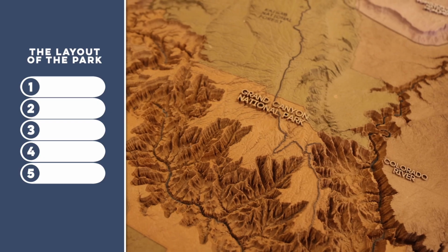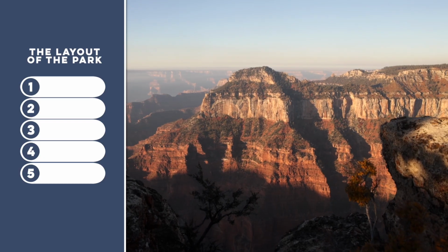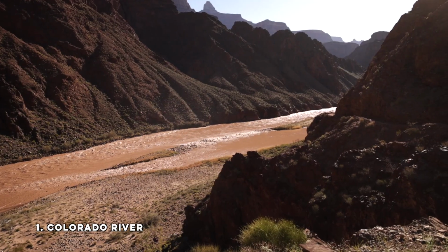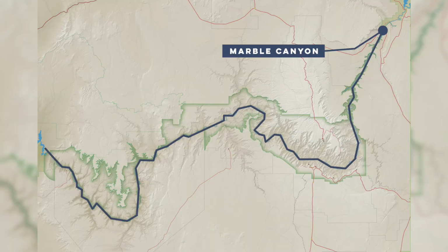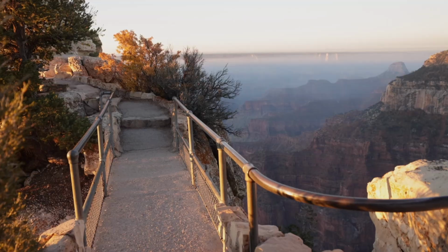First, Grand Canyon National Park covers 1.2 million acres in northern Arizona, and the Colorado River sits center stage. The park boundary follows the Colorado River for 278 miles, as it travels from Marble Canyon in northern Arizona to Lake Mead in Nevada. In other words, this park is massive, and it's so massive that it covers both rims of the Grand Canyon, the South Rim and the North Rim.